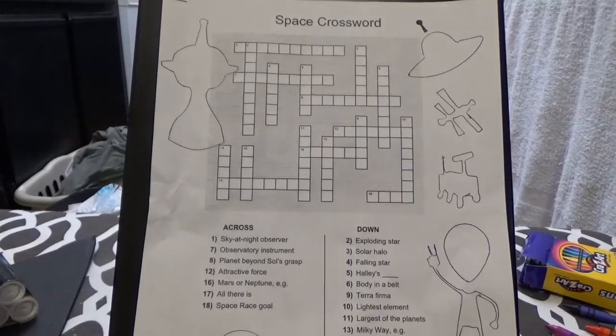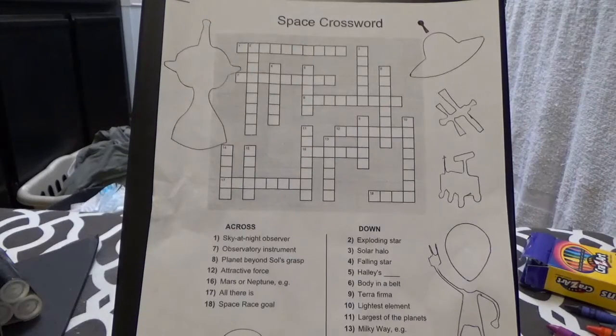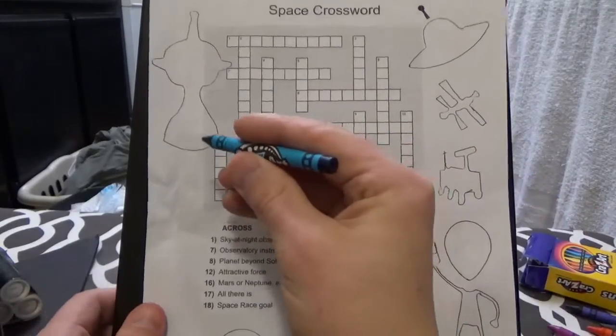So if you want, you can pause the video and do each of those on your own, and I'm gonna fill in the whole crossword as soon as I'm done coloring all these interesting pictures. So let's start up here with this weird little structure right here.